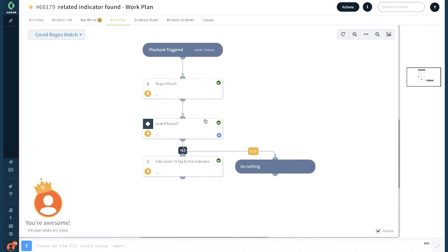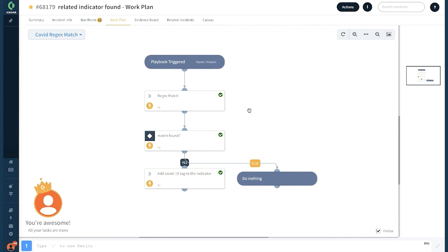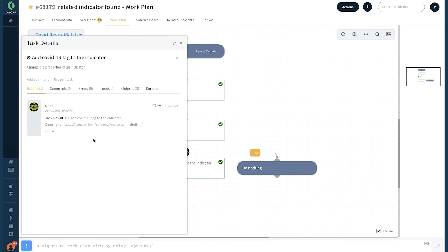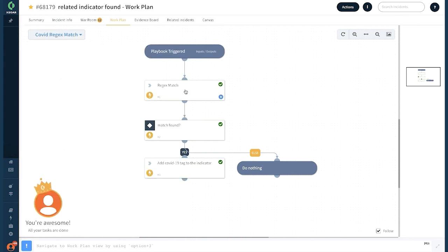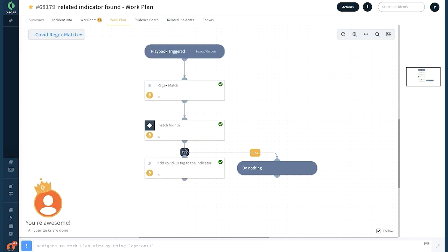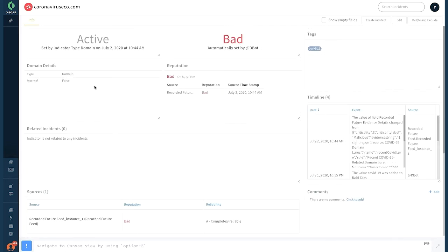When you have a threat intel indicator coming into Cortex XSOAR in the form of a manual incident or a feed, you can use this regular expression match to test whether any matches were found. And if there was a match found, you can take one of the many actions. For instance, in this case, I'm adding a COVID-19 tag to the particular indicator if there is a match found. Here, coronavirus was found, so I'm adding a tag, and that shows up in the full-blown indicator page unique to this particular indicator, coronavirusco.com. And as you see here, there is a tag added to this.